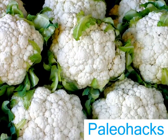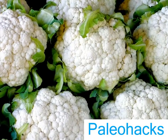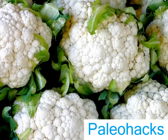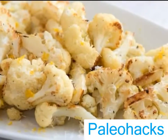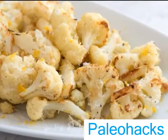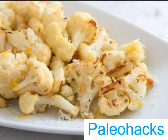9. Cauliflower. Often paired with broccoli, cauliflower is a paleo-friendly food you'll want to get familiar with if you currently don't eat it too often. It's so versatile that it's often used in recipes in place of things like couscous and stuffing. This makes it a handy veggie to try to replicate some of your favorites that you can no longer have.